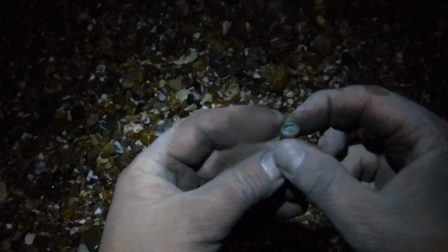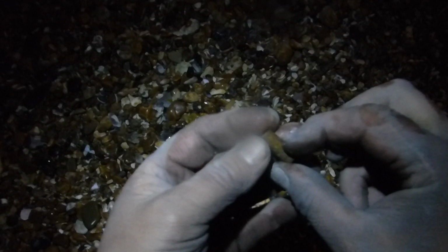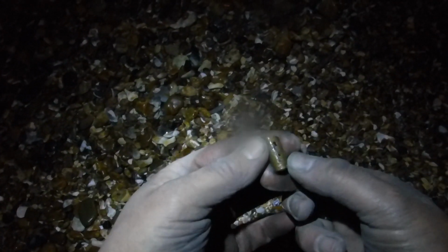Just found another bit of bullet without the percussion cap. That's been there a long time, I think. Corrosion on that. Right, just dug out another bullet casing. Oh, that's well gone. Couldn't tell you a year on that.